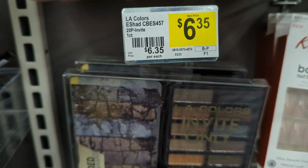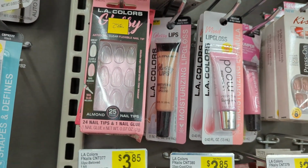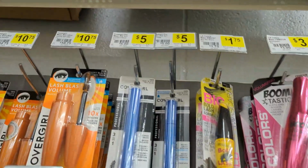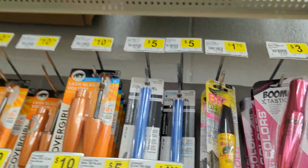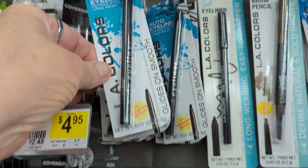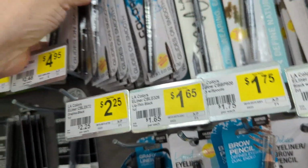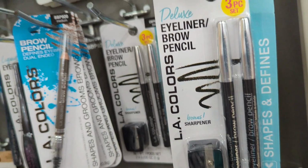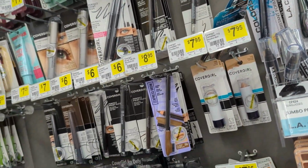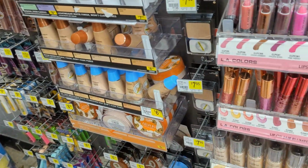635. And then this LA Color lip gloss. And is it $1? Big bold lash mascara is $1.75. What is it? Auto eyeliner is $1. Oh, no, I don't need that. Why did I get it off? Oh, there it is. I just gotta do it on the tilt. There we go. Brow pencils. $11. Yeah, makeup. Dollar Tree is the place to go for makeup.